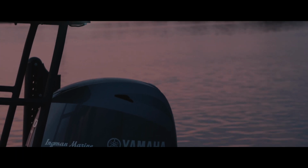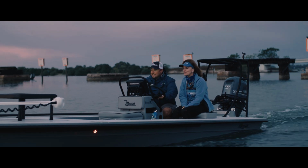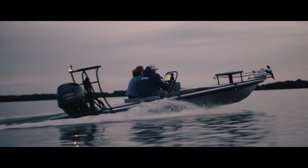Well, we're here in December, and one of the things I look forward to each winter season is the negative low tides. Most of the time, this is the time of year where we want to be in the backcountry and sight fish and really cover some ground in that super shallow water.